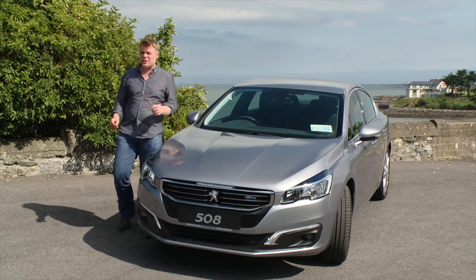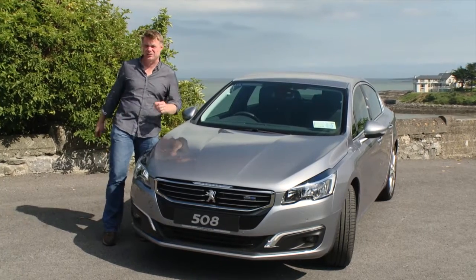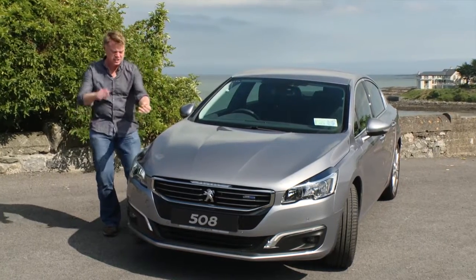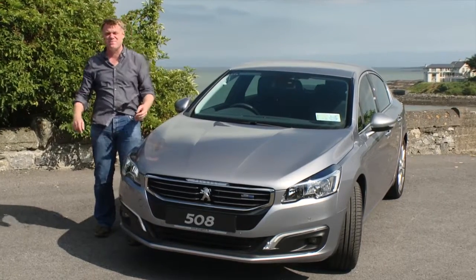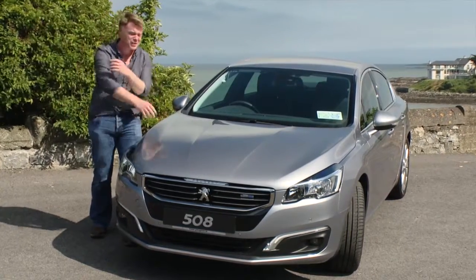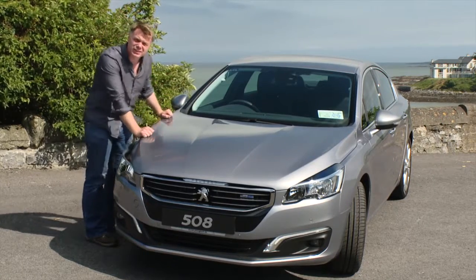Facelifted in 2015, the Peugeot 508 is up against some serious competition. Avensis from Toyota, Passat from Volkswagen, Superb from Skoda, Mazda 6 from Mazda, Insignia from Opel, i40 from Hyundai. Throw them all in the mix. What's the relevance of the 508?